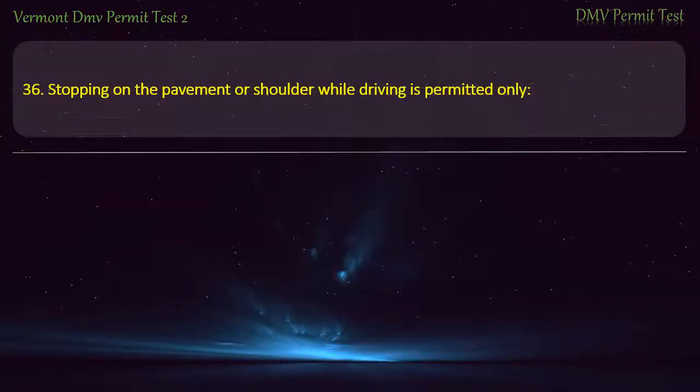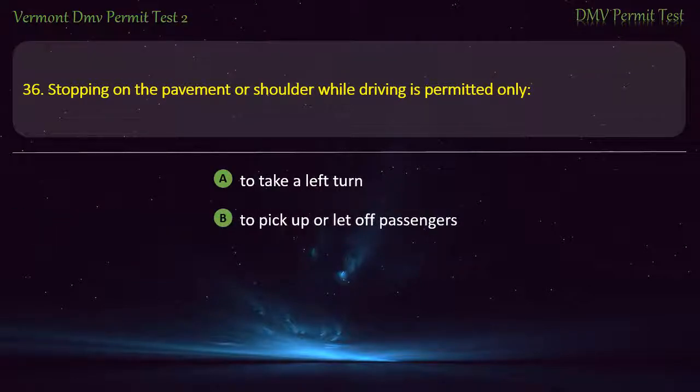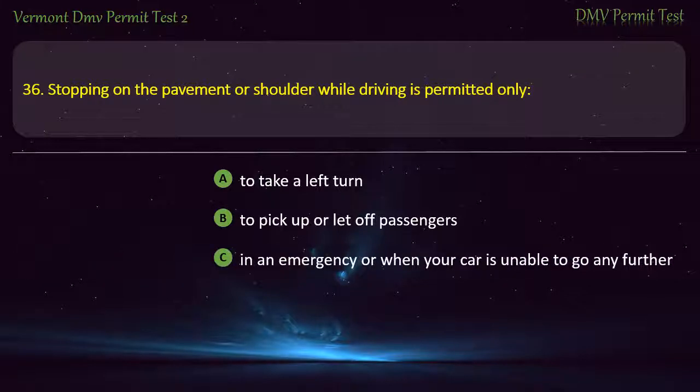Question 36. Stopping on the pavement or shoulder while driving is permitted only to take a left turn, to pick up or let off passengers, in an emergency or when your car is unable to go any further, to take a right turn. Answer. In an emergency or when your car is unable to go any further.